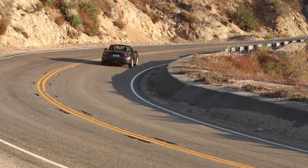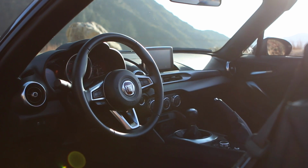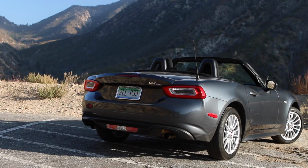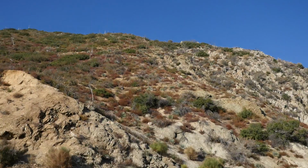This 124 actually has the transmission of the previous generation Miata. It's to deal with all the torque, which it makes because it has a turbo. I think it's time for us to swap cars. Okay. You need to sell me on this Miata. Yes, or I can prove to you how wrong you are. Yeah, it'd be a first.